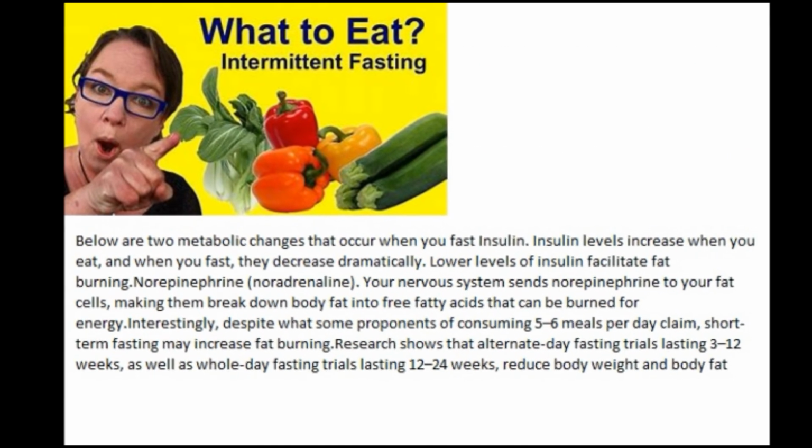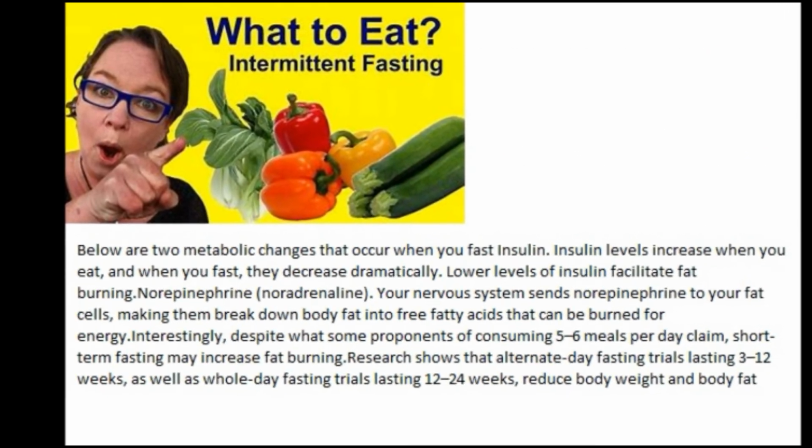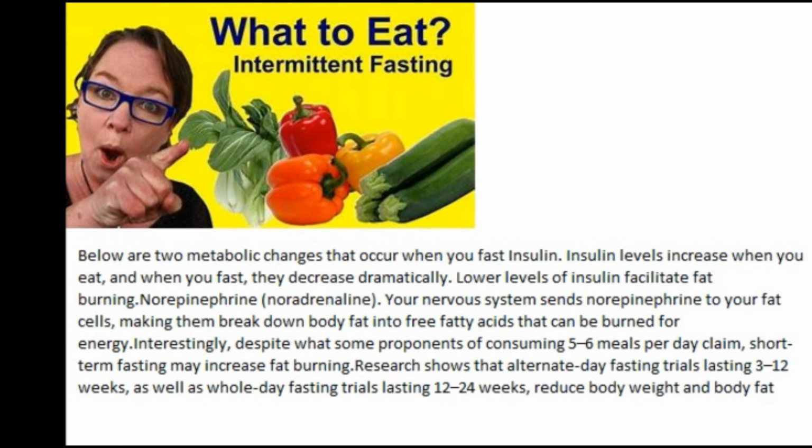Below are 2 metabolic changes that occur when you fast. Insulin. Insulin levels increase when you eat, and when you fast, they decrease dramatically. Lower levels of insulin facilitate fat burning. Norepinephrine, noradrenaline. Your nervous system sends norepinephrine to your fat cells, making them break down body fat into free fatty acids that can be burned for energy.